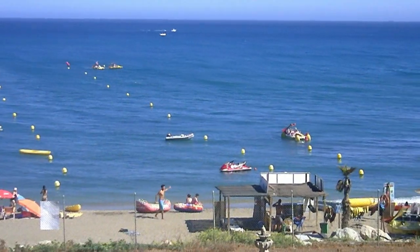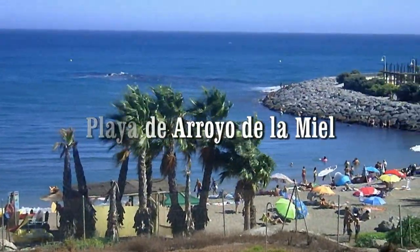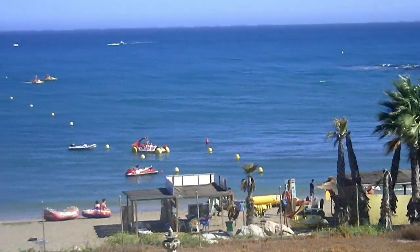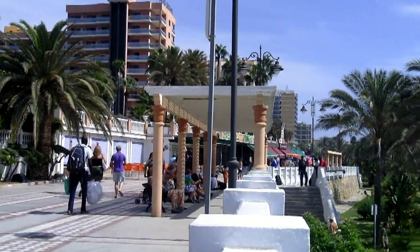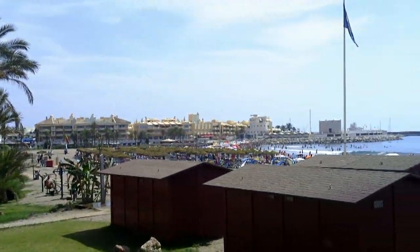One of Benalmadena's most popular beaches, Playa de Arroyo de la Miel is a large beach, approximately 700 metres long and between 40 and 70 metres wide, with medium fine-grained sand and generally moderate waves. The beach is backed by a promenade which continues for 3 kilometres, all the way to Benalmadena Puerto Marina.